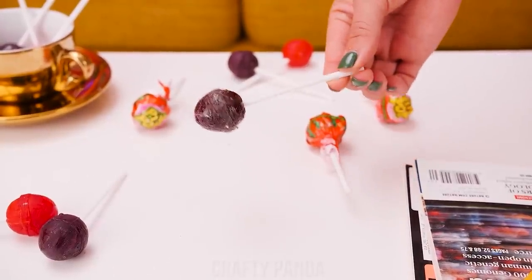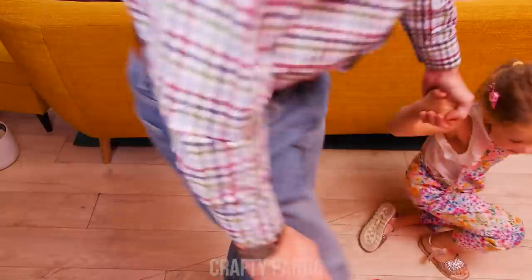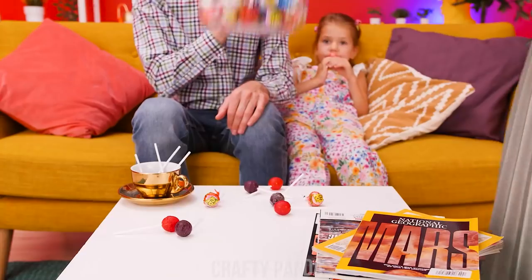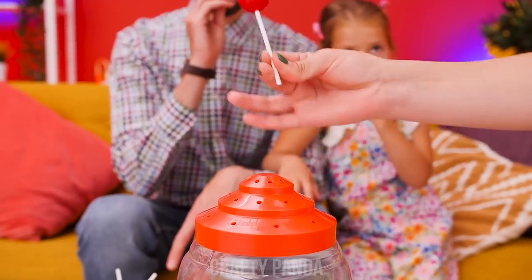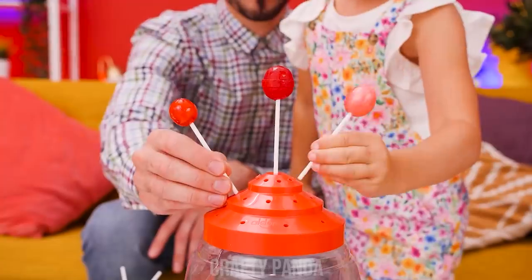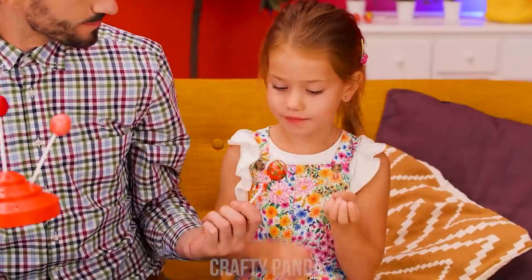Oh, not again. Oh, it's full of hair. Ew. Disgusting. Oh. Pamela found the culprits. Come with me. Let's go. Sit here. Look. Take a lollipop and put it here. Okay? Okay. Want to try this one? Yes.